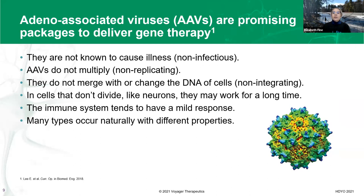They also aren't known to merge with the natural DNA that's in cells, so they're what's called non-integrating. They don't integrate with the genes of the cells that they are trying to make medicines in. And as I noted earlier, in cells that don't divide, like neurons, which are in your brain, they may work for a very, very long time. When it comes to the immune system, it tends to have a very mild response to AAVs, although most people have been exposed to AAVs. And there are many types that occur naturally, and each of those different types has different properties.